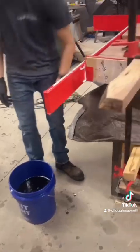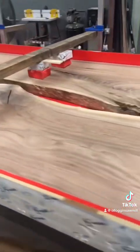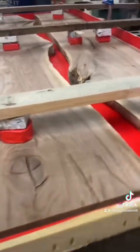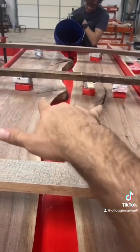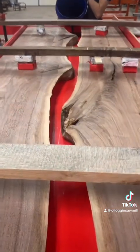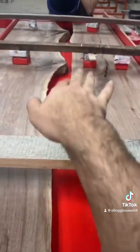I don't want to get any on the wood. Now Jacob's getting ready to pour. He cleaned these slabs, did it all. The customers, Ken and Jennifer, wanted a small river, 37 inches wide by 8 feet long, and we're going to put river rock in it.